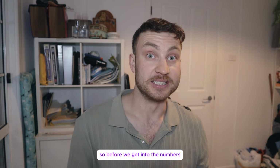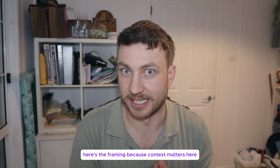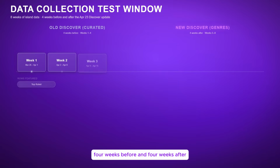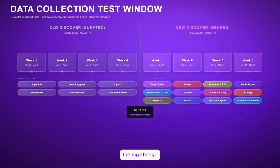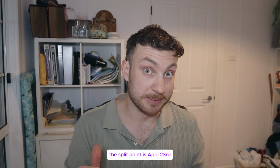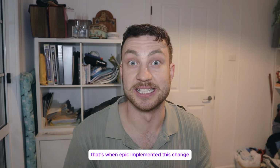So before we get into the numbers, here's the framing, because context matters here. We're comparing Discover 4 weeks before and 4 weeks after the big change from the old curated style rows to the new genre rows. The split point is April 23rd. That's when Epic implemented this change.